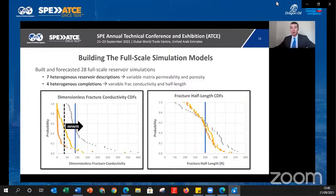And to get a wide array of initial decline profiles, I generated frac conductivity and half-length distributions, which achieved very different dimensionless fracture conductivity distributions. So for example, as shown on the plot on the left, one of the stimulations had all infinite conductivity fractures, while another had mostly finite conductivity fractures. So combining the seven reservoir descriptions with the four completions, that's what totals the 28 full-scale reservoir simulations.